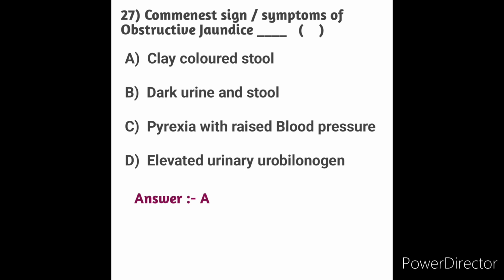The commonest signs or symptoms of obstructive jaundice. Okay friends, the commonest sign or symptoms. Option A, clay colored stool. Option B, dark urine and stool. Option C, pyrexia with raised blood pressure. Option D, elevated urinary urobilinogen. The answer is clay colored stool.